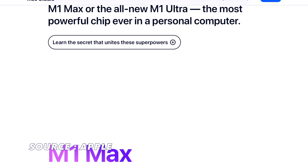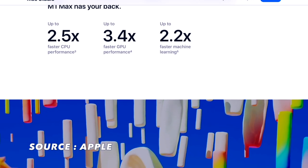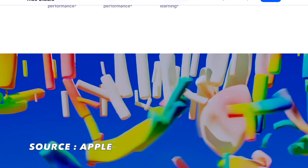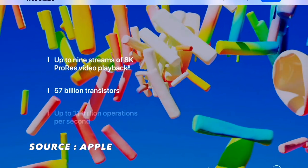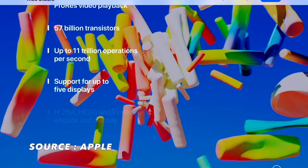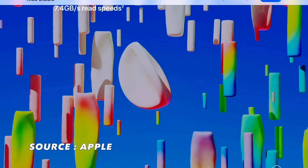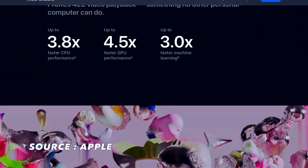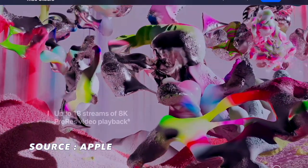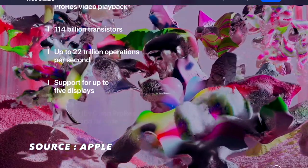M1 Max brings power to tackle challenges of almost any size, whether you are running multiple apps, sorting and editing thousands of photos, recording and mixing professional quality music, or discovering a new exoplanet. The screaming fast M1 Max has your back. It has up to 2.5 times faster CPU performance, up to 3.4 times faster GPU performance, and up to 2.2 times faster machine learning performance.